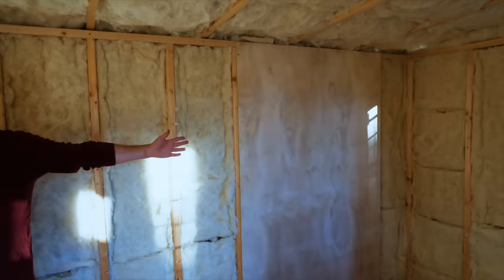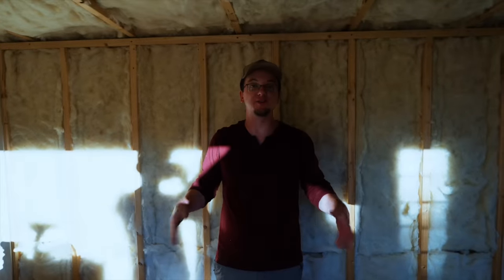Panel one, meet Woody. Panel two, meet Woody too. We've got to test panels up just to see how they work. We want to work out the kinks on the simple cuts before we do more complex cuts. Let's panel up the rest of this cabin.